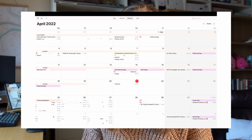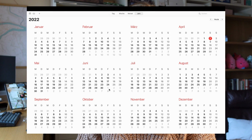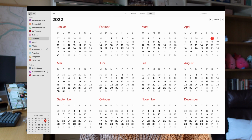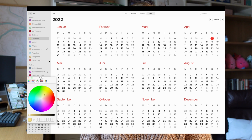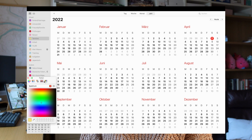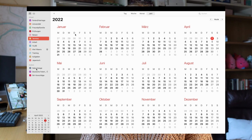Within the app, I use different calendars and different colors for different occasions. So I have a calendar for appointments, I have one for university, friends, family events, traveling, training, etc. And you can actually customize the colors for each calendar by just right-clicking on it and then selecting any color from the color palette. So you can really customize that to your personal aesthetic or color palette that you like. And the reason why I use different colors is just to instantly categorize events, which is really helpful when it comes to prioritizing, and also it just looks cute, I guess.